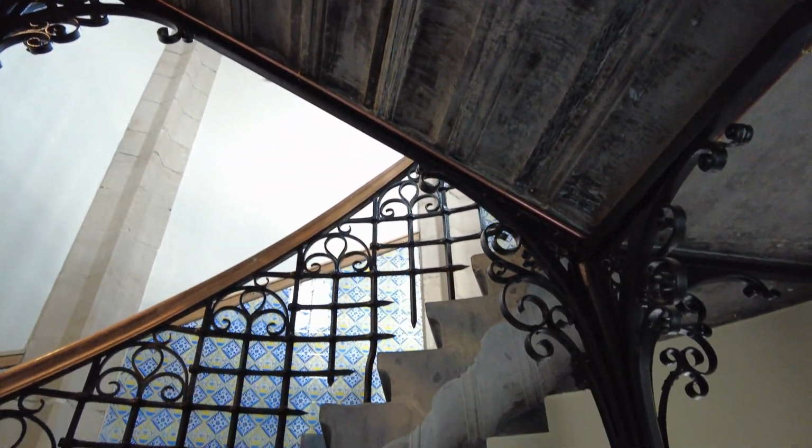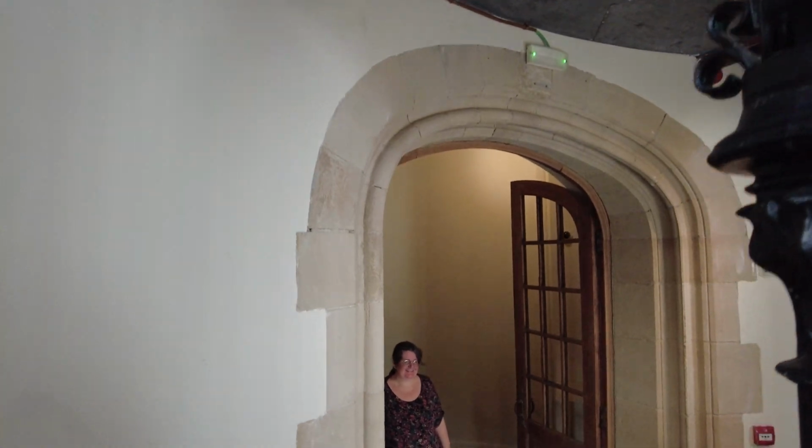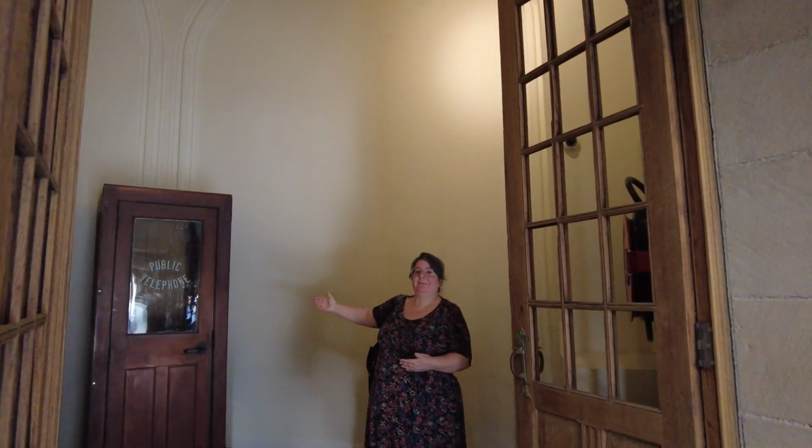Sped up because it might be a bit dull. Step by step down the stairs. Again, really interesting. And the public telephone, that isn't a telephone, but actually this is where you'll find the lift, just the other side of that.